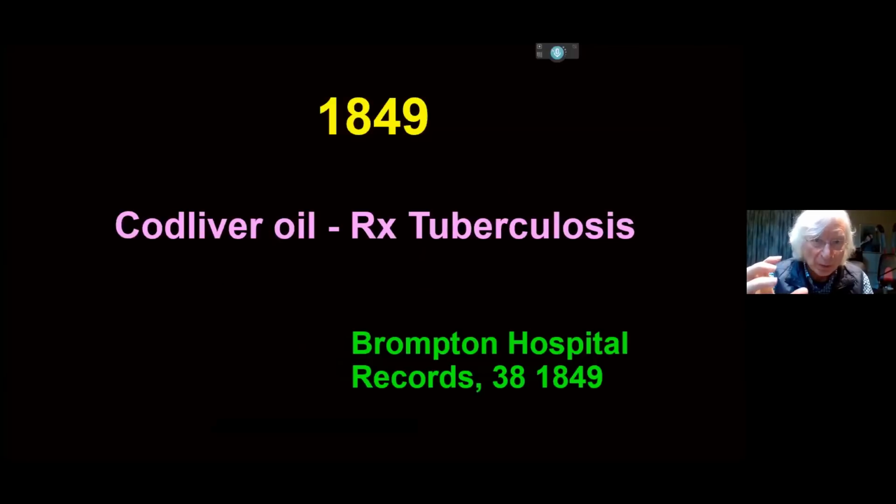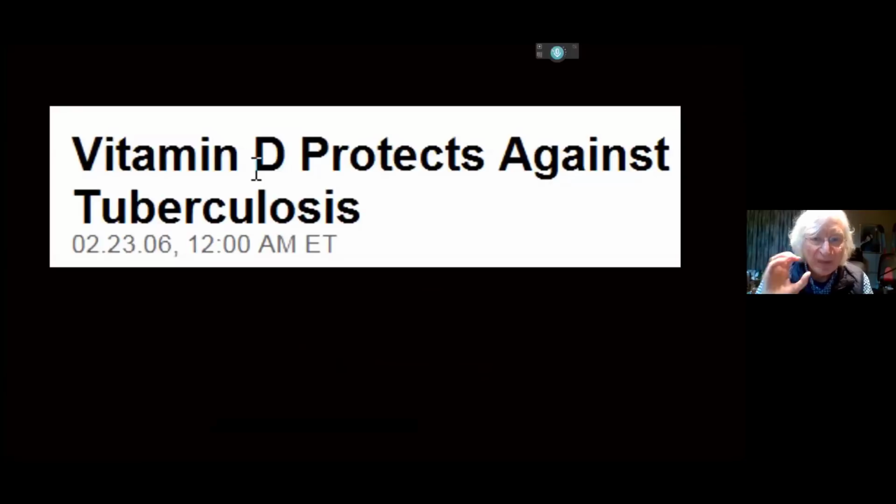We've always known that vitamin D has been important in helping to fight infectious diseases like tuberculosis. Here in 1849, for example, cod liver oil containing vitamin D helped in reducing some of the consequences from tuberculosis. Vitamin D protects against TB.